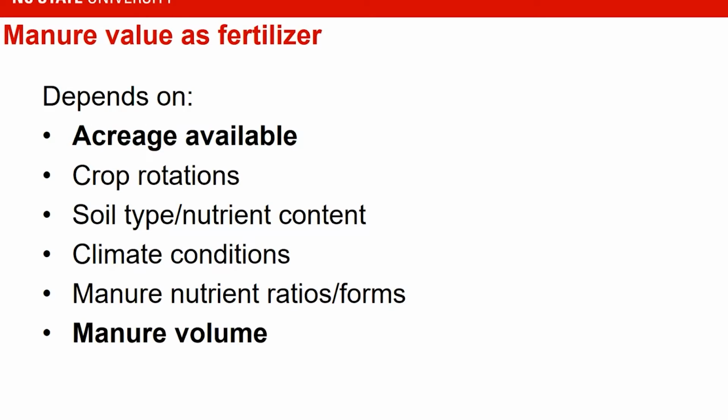And finally, the big one is manure volume. Notice that I highlighted the manure volume and the acreage available because it all boils down to it. Supply and demand. If there's more of one than the acreage, then the values start to diminish fast. And finally, what's the application cost?